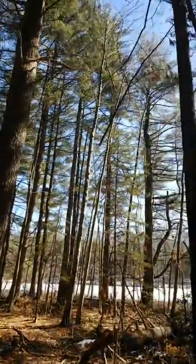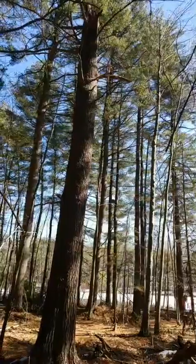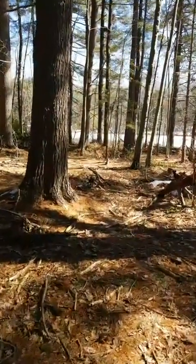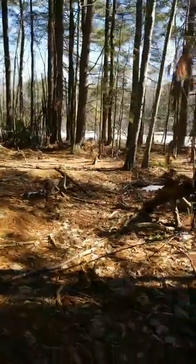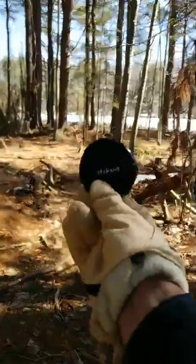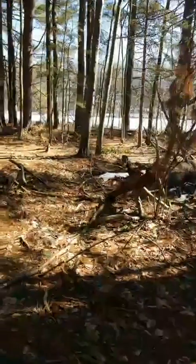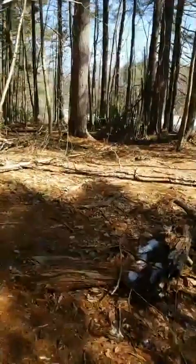Take a look at this. This big tree is just chopped right off. All right, we're going to look through here, though, and see if we can find any signs of owls. It's a good spot to find them. I found a camera lens. If anyone has a Nikon that needs a lens, I now have an extra. Lens cover.